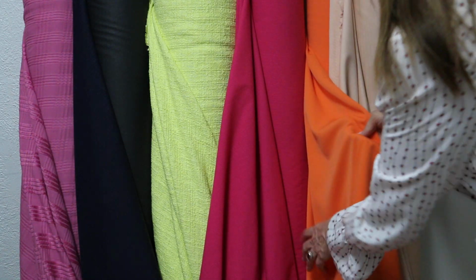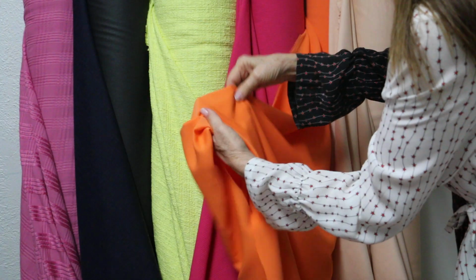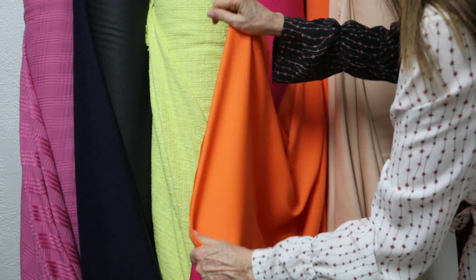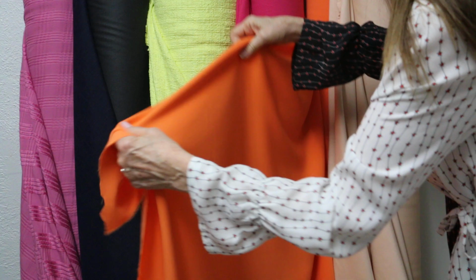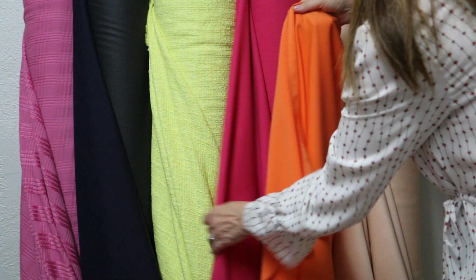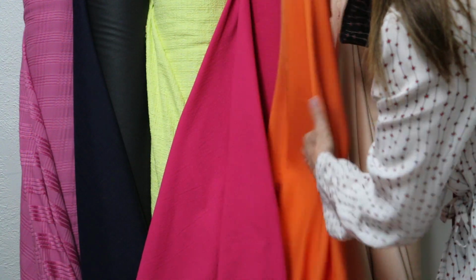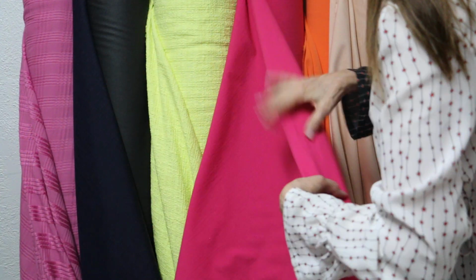Then we have an orange, and this orange is a cotton poly. It has beautiful drape. It is a stretch woven. It has stretch in one direction. Isn't that beautiful? And the other day I saw a fashion show and it was mixing orange and pink. So I wanted to put these two together. This would be great for the base, and then this goes over it.